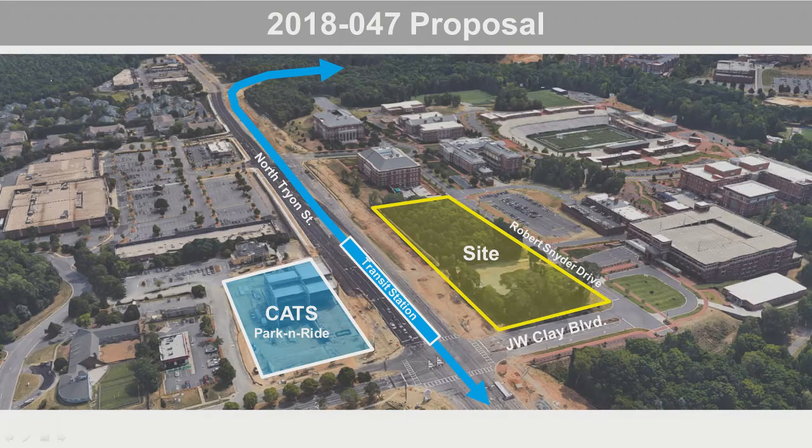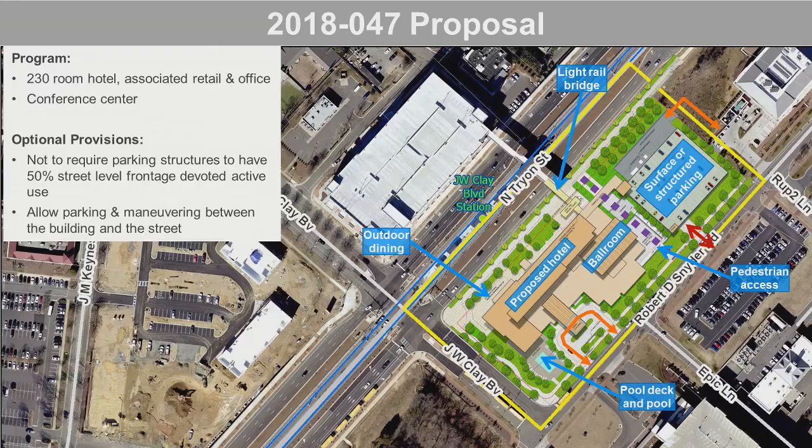And again, it's noteworthy here to see that direct link from the station, the Katz Park and Ride, and the heart of the campus here. So this site's a pretty strategic location. You'll see that in some of the site design and the planning for the development. Here's now a zoom in of the site plan itself. So just a little bit closer view of the same things. The parking deck, there's the station itself, North Tryon, and then the site.